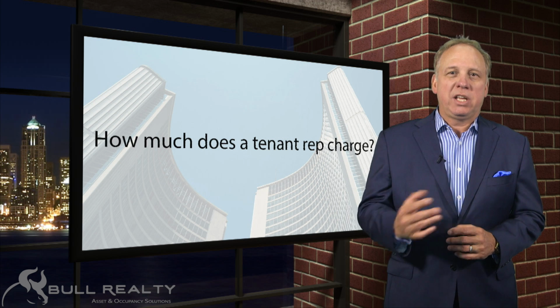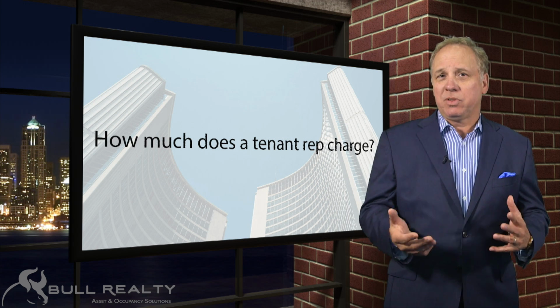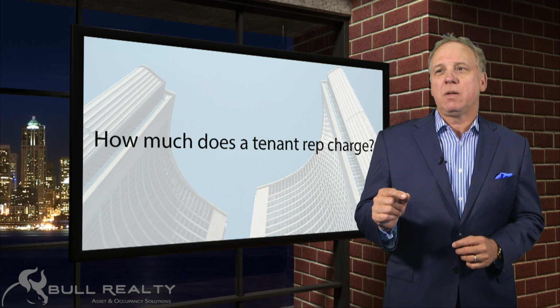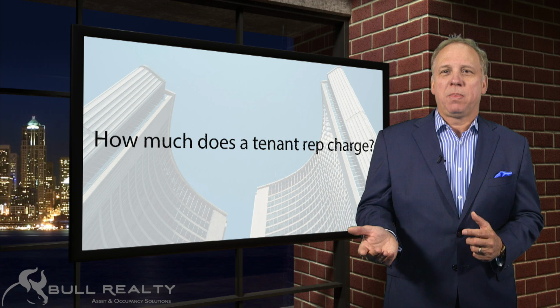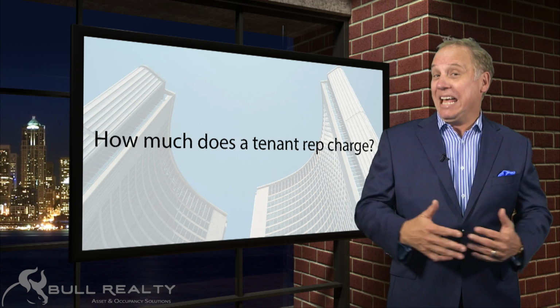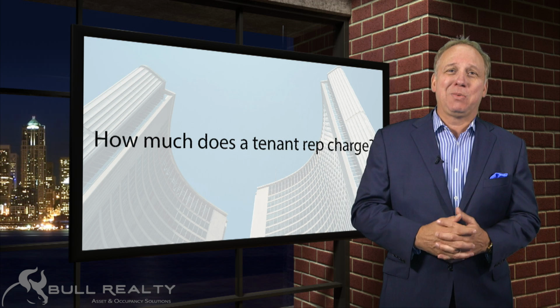So as a tenant, you're typically really not paying for the tenant rep fee. There may be very small occasions that you are, but you're only going to pick the best deal based on the entire economics of the deal. So even if you pay your tenant rep, if it's the best deal, it's the best deal.